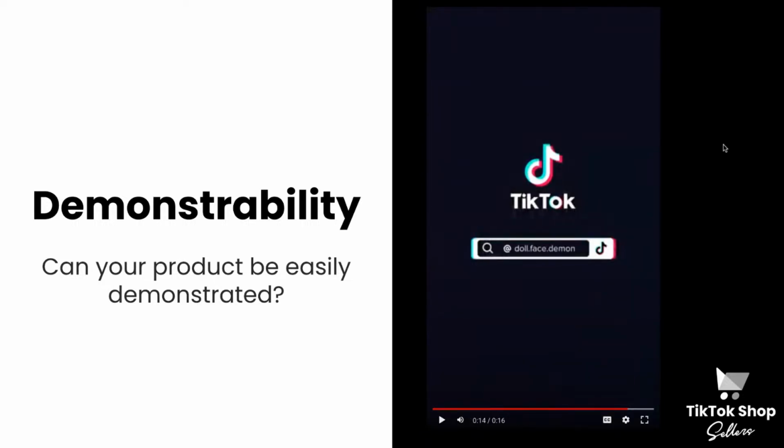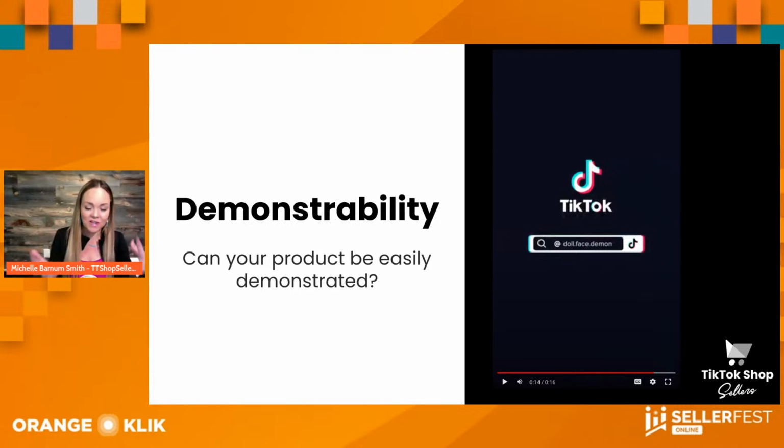That video, I love that video because it's very, very clear. First of all, there's a strong visual hook in the very first few seconds. We're wondering what's all over her face. But then very quickly, we're watching how the product works, and it really sucks you in. Whether that product is for you or not doesn't really matter. What matters more is that the product is very easy to demonstrate. And that's important as well.